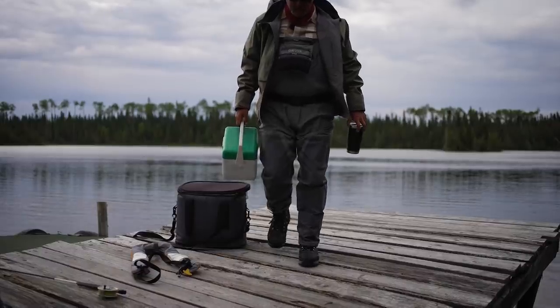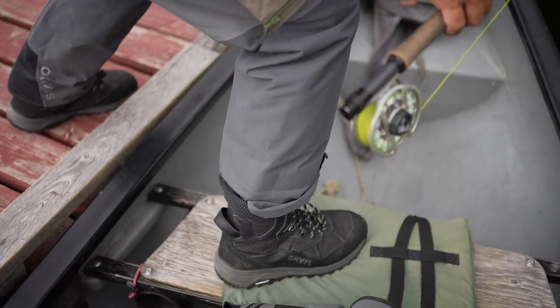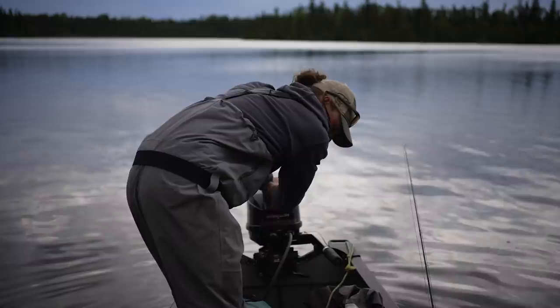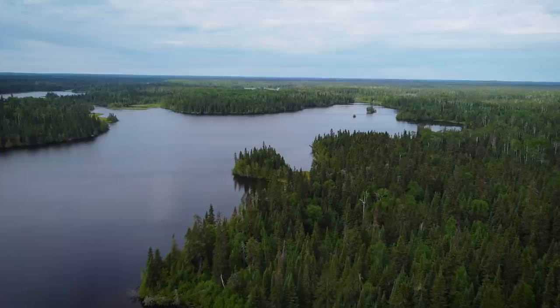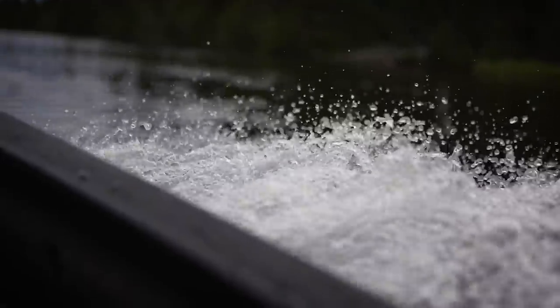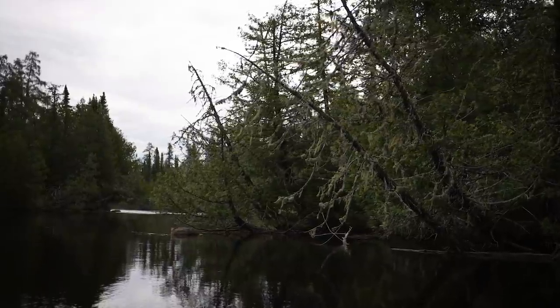Time to wade her up and start our journey downstream. I'm super excited. We're back on the water. Ethan is taking me down into the dry fly section, and we are throwing big bombers for wild brook trout, and these fish are big.